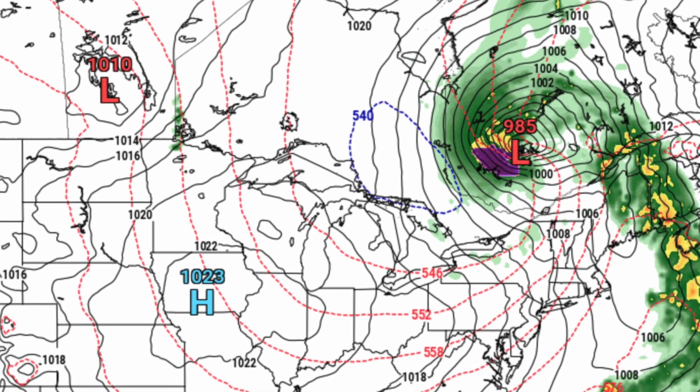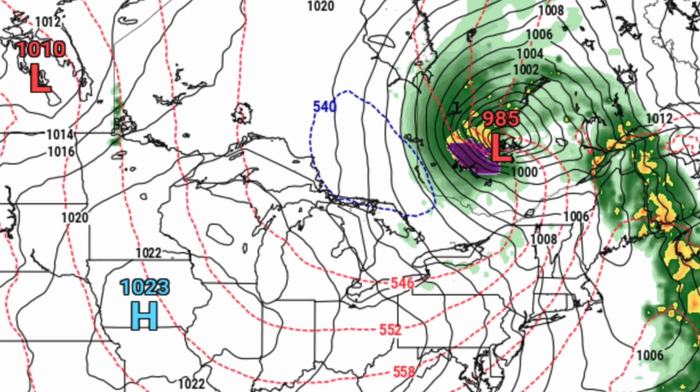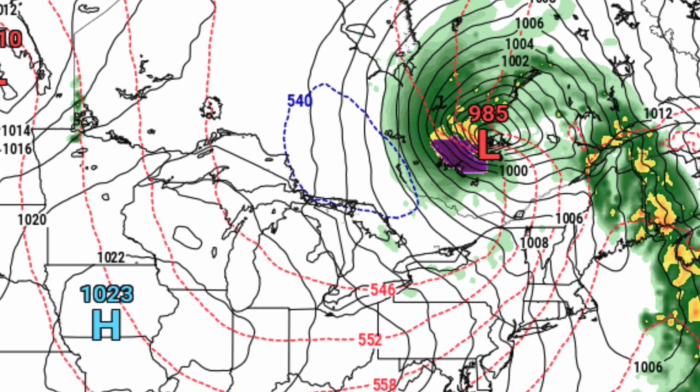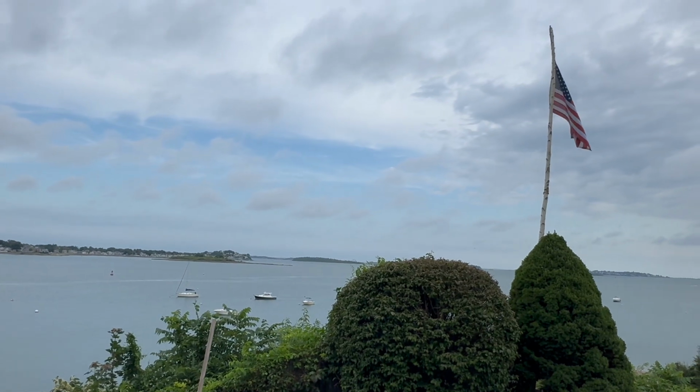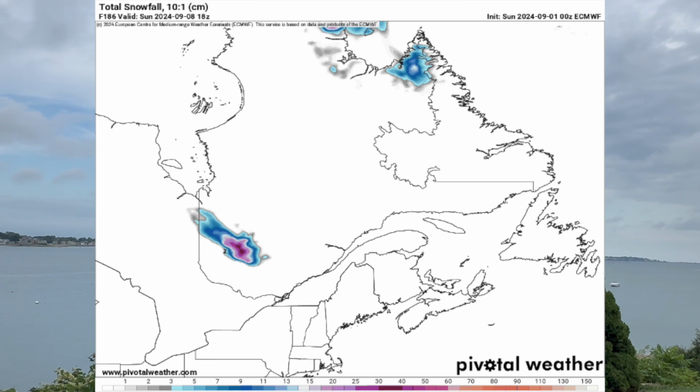Yesterday I joked that a lot of times these hybrids can bring sleet or snow in the higher elevations as the cold air merges on the backside with the tropical air on the east side. And there it is, purple. Yeah, okay, I'm game. Let's look at it. How much rain or snow out of that one?